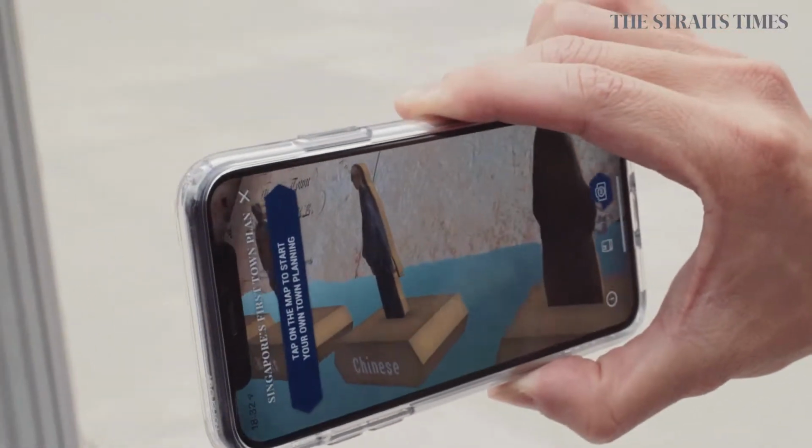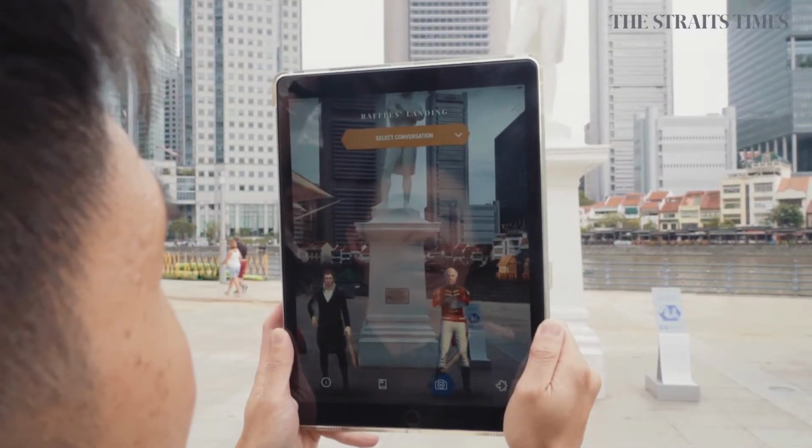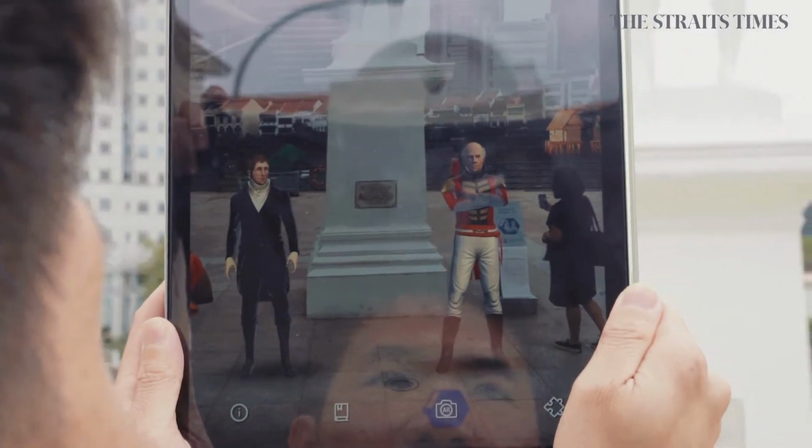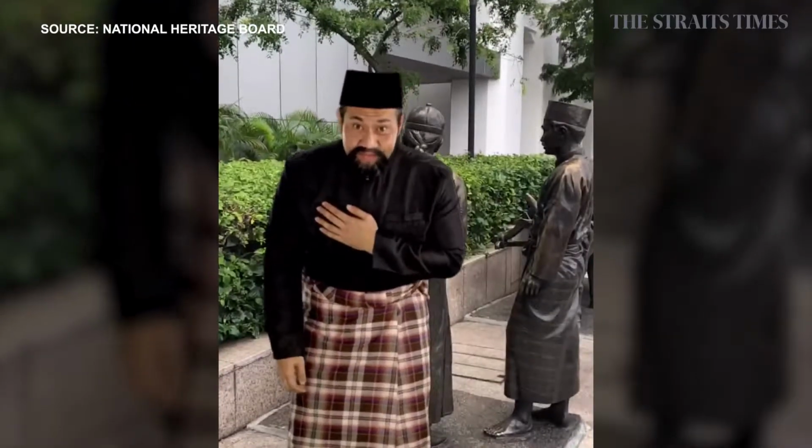We use AR technology to bring significant events and people to life, and you can interact with them in different manners. For example, you can speak to Raffles, as well as the early settlers who called Singapore home.